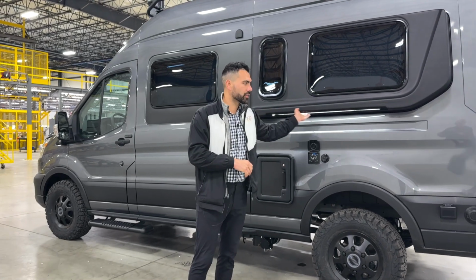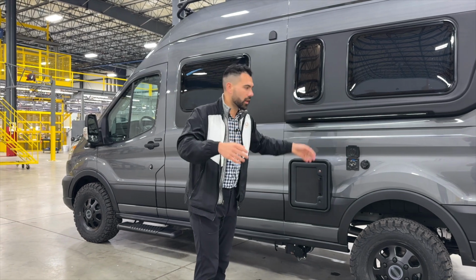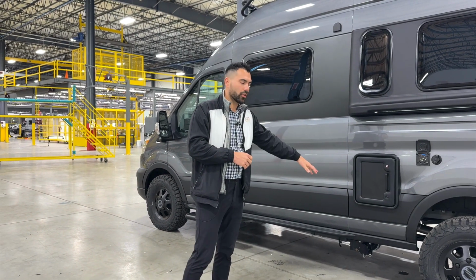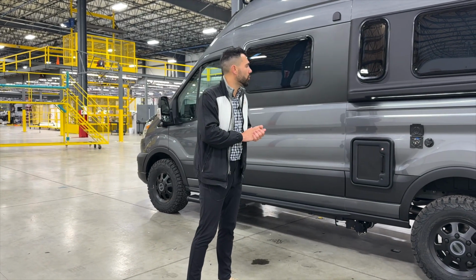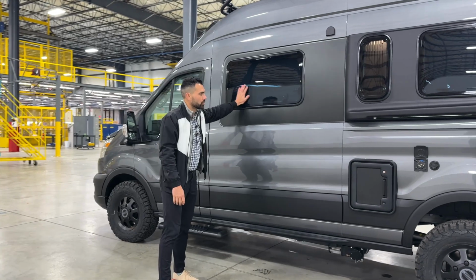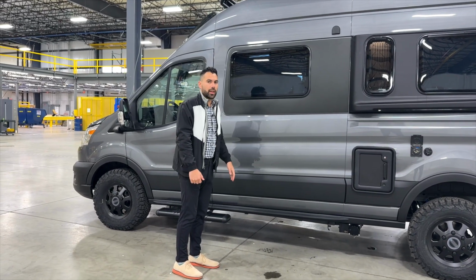You'll notice some nice light strips underneath both capsules to help illuminate the outside of your vehicle. If you are dumping your gray water or emptying your cassette at night, you've got ample light there. Really large dinette acrylic window when you are sitting as a passenger in the bench seat.